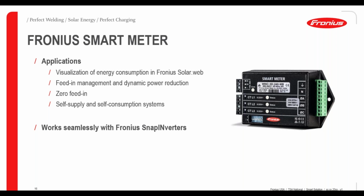Dynamic power reduction is pretty straightforward. Say you have a 10 kW site, but the maximum feed-in that you can actually do to the grid is 3 kW. As long as you have all your loads on, you can produce 10 kW as long as you're not feeding in more than 3 kW. If you come to a point where you're going to be feeding in 3 kW, it's going to limit the power of the inverter. Nice.